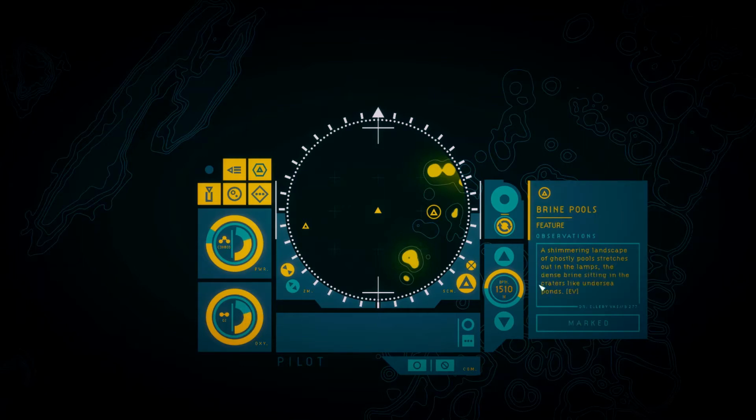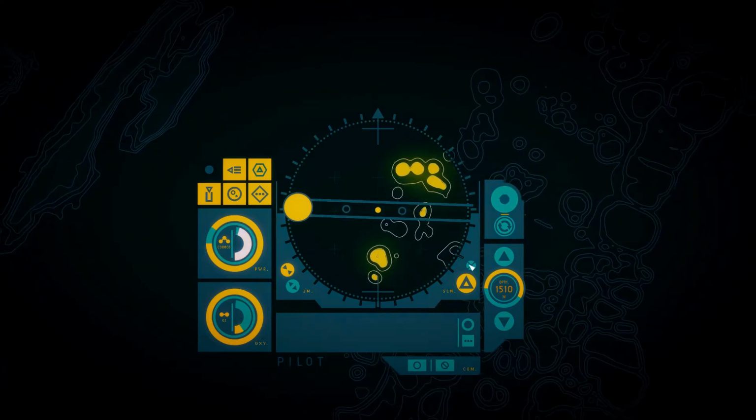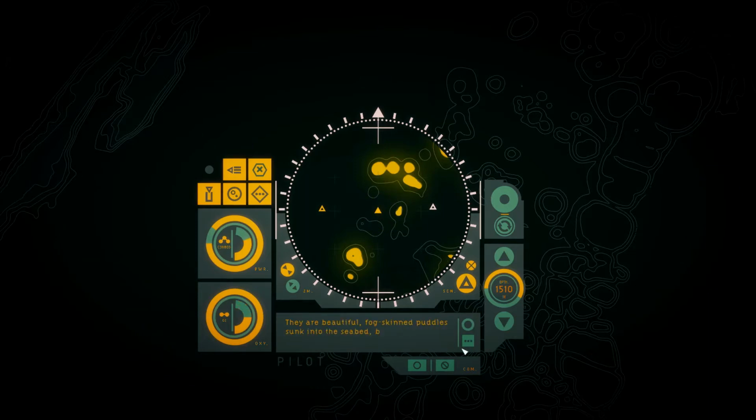Brine pools. A shimmering landscape of ghostly pools stretches out in the lamps, the dense brine sitting in the craters like undersea ponds. Beautiful. Brine pools. The methane seeps here must be forming them. The pools themselves will be toxic and also anoxic. Let's navigate carefully. They are beautiful fox-skinned puddles sunk into the seabed, but they are dangerous.